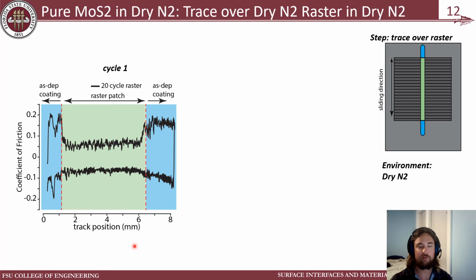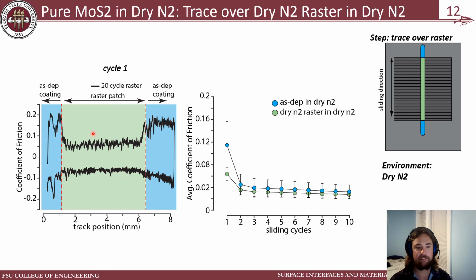If we now take a look at the friction behavior of that raster patch that we made in dry nitrogen, we can see that the raster region on cycle one shows a significantly different friction behavior than the as deposited coating. And if we look at the average friction of that raster patch over 10 sliding cycles, we can see that that first cycle indeed is much lower than the as deposited, and that after even just one sliding cycle, we get a nice run in to low friction that is quite similar to the as deposited coating.